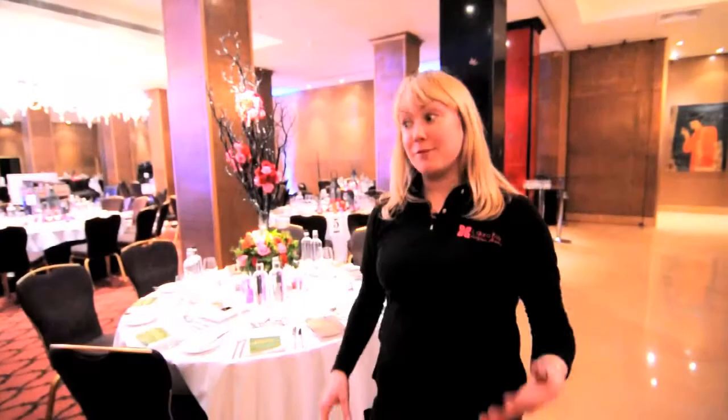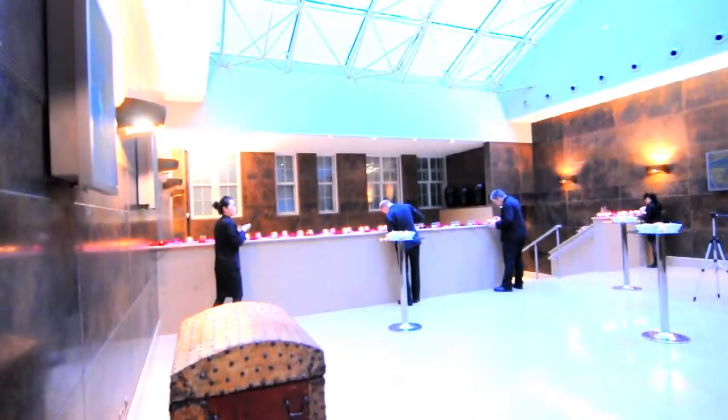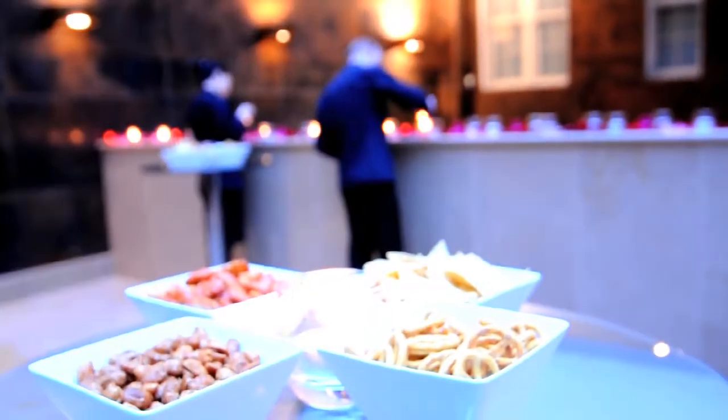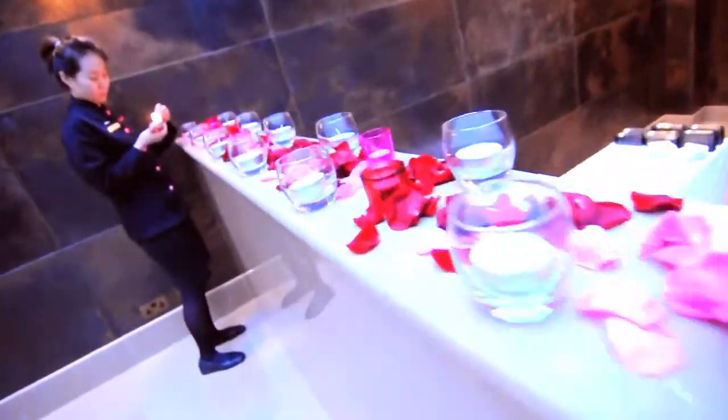So apart from what you see in this room here, there's an atrium upstairs which has loads of candles, loads of petals. It's all quite romantic, and there are poser tables with nibbles on, and they'll be serving lots of champagne for people to go upstairs and mill around and get their escort cards, and then leisurely come down to the reception room and spend the evening here looking at these gorgeous flowers.